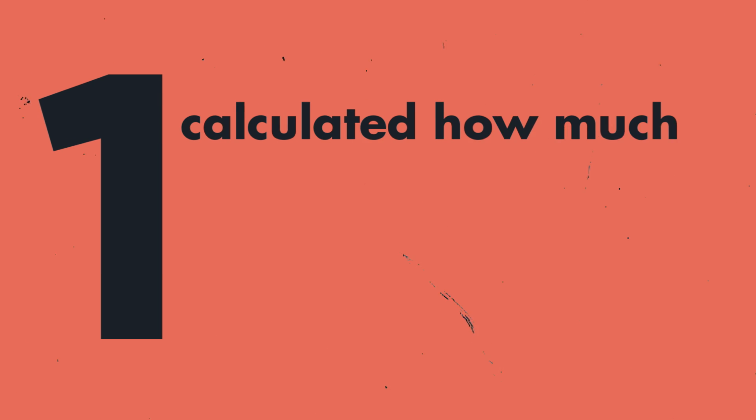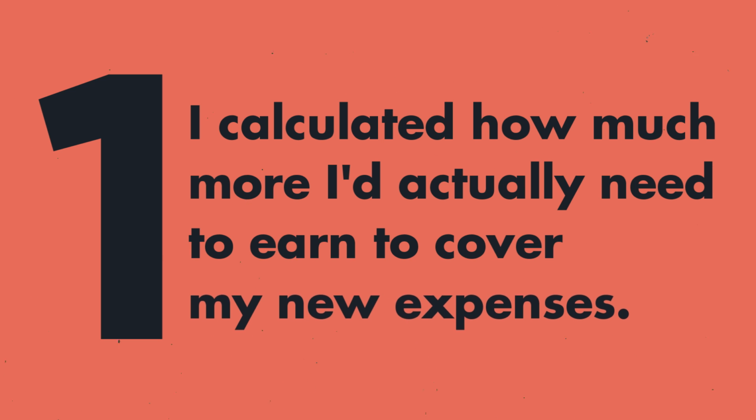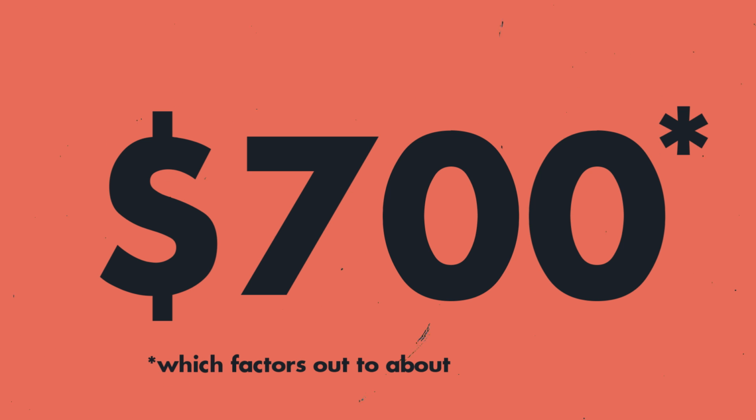Number 1, I calculated how much more I'd actually need to earn to cover my new expenses. If my cost of living has increased by $415, I would have to make an additional $700 a month, which factors out to about $460 after taxes to cover the expenses.